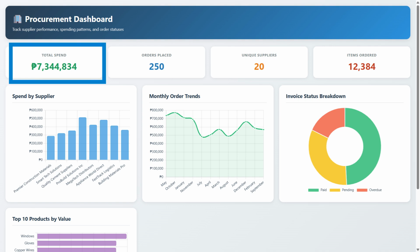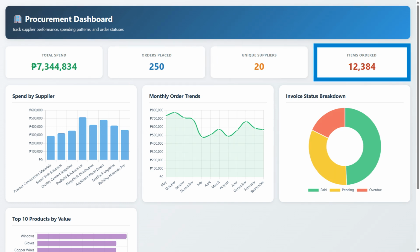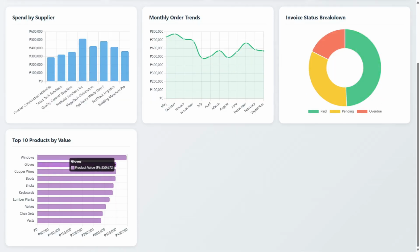Total spend, 250 orders placed, 20 unique suppliers, a total of 12,384 items ordered. With full visuals: spend by supplier, monthly trends, invoice breakdown, top products by value.